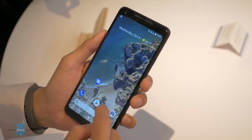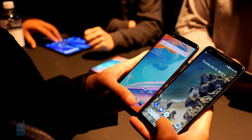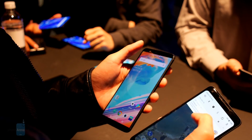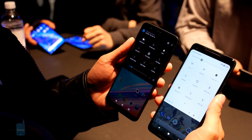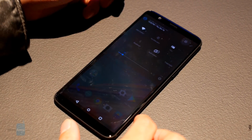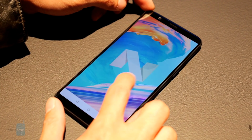Now, both phones leverage the same processor. That's the Qualcomm Snapdragon 835 chip, the same processor you find in every flagship out there. They're both available in 64 and 128 gigabyte capacities, but you get more RAM with the OnePlus 5T. It starts at 6 gigabytes. There's also a version that has 8 gigabytes of RAM, while the Pixel 2 XL tops out at 4 gigabytes of RAM. Obviously, there's an advantage for the OnePlus 5T in that regard, but honestly, just by looking at both handsets really quick, they both run pretty fast.